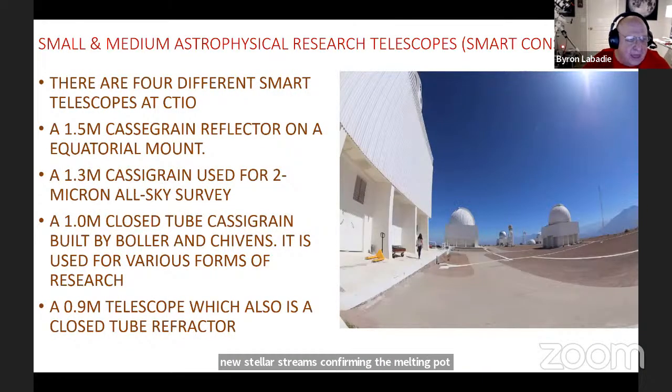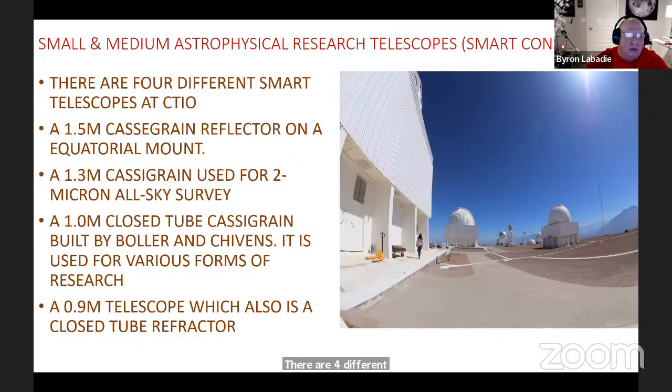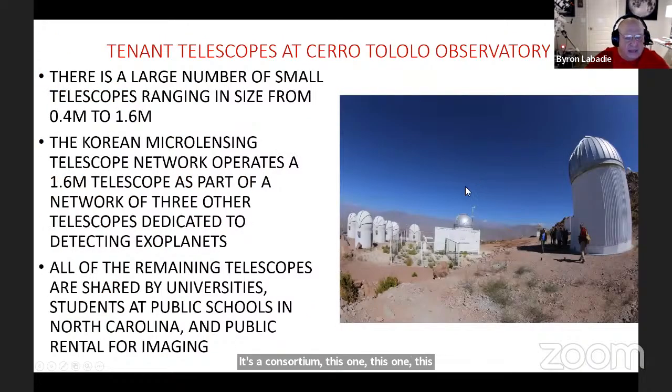Oh, wow. There are 4 different SMARTS telescopes, which means small to moderate aperture research telescopes. There's a 1.5 meter, a 1.3 meter, a 1 meter, and a 0.9 meter. It's a consortium. This one, and one not seen. Telescopes, they're everywhere. I had no idea there were so many telescopes.